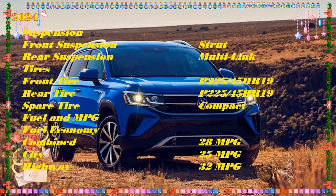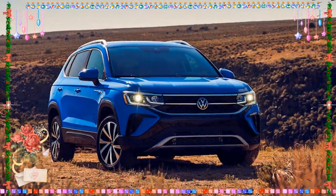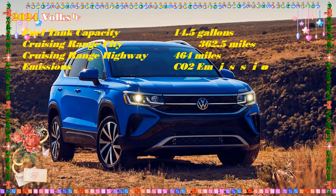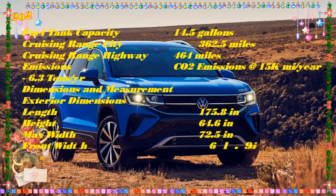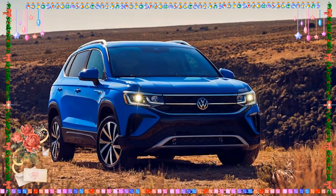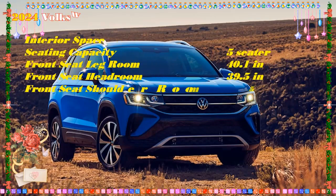In addition, the interior of the VW Taos 2024 also gets several technologies and features to increase comfort, such as the driver's seat with 10-way power adjustment, and offers good visibility towards the front. The steering wheel is also equipped with several buttons that can access the headlight controls, and a front wiper with a rain sensor. The 2024 Volkswagen Taos interior also gets a panoramic sunroof, which makes the feel inside the cabin feel fresher and full of lighting.